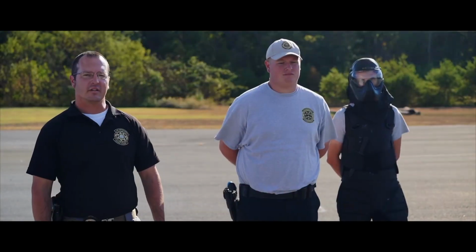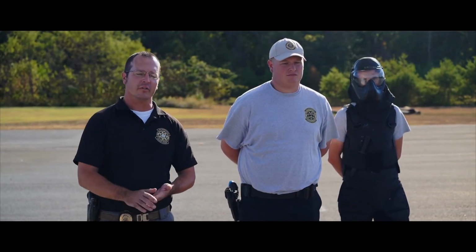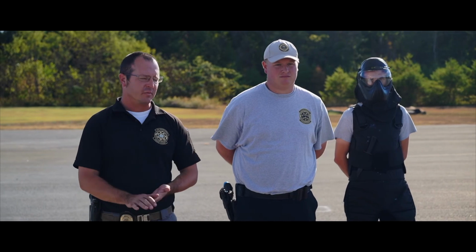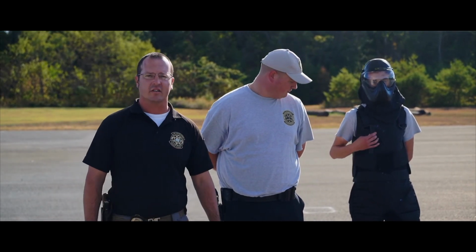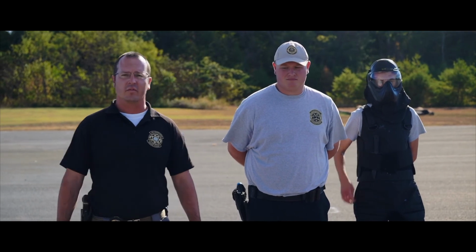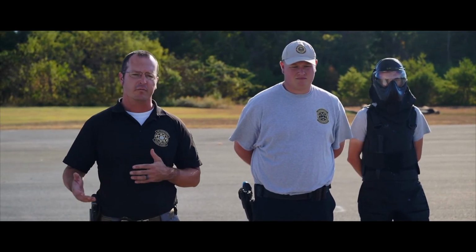All right, now let's see what this drill looks like when we add a live role player to it. We've got our friend over here dressed up in Simunitions gear. He's been armed with a rubber plastic knife. He's going to stand here on this spot. Our shooter is going to be 21 feet away, and when he moves, our shooter is going to draw his weapon and fire. We're going to see how far our knife attacker can get before our shooter is able to land accurate rounds on target.